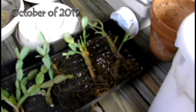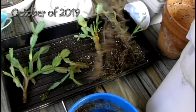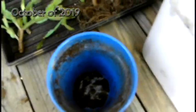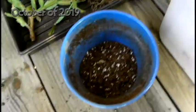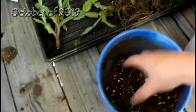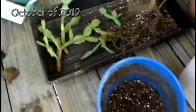But I'm going to go ahead and put the ones that do have roots back in some soil in their own new pot, because I guess they have the best chance of making it of anything, and I don't know, so we'll see. So I'm going to get some of this potting soil and put it in here. And even though these aren't succulents, I'm going with some succulent mix as well as some orchid mix. And then I put a little extra perlite in there, just because I want to make sure that it's really well draining for them. So I'm just going to go ahead and stick them right in there.